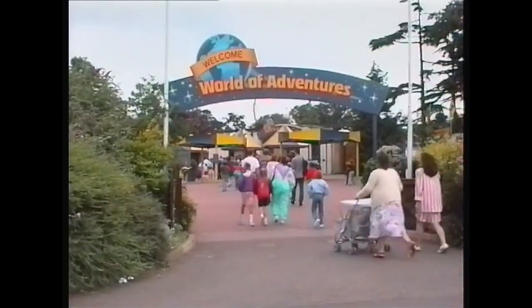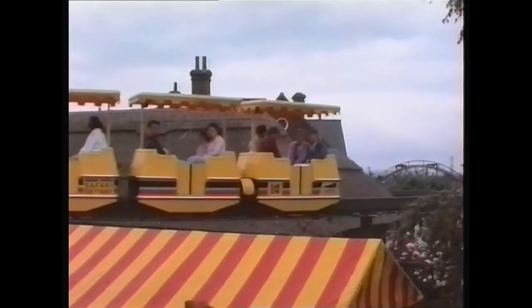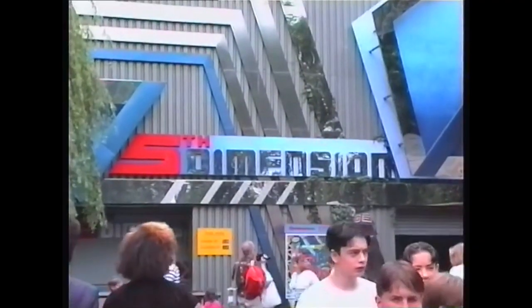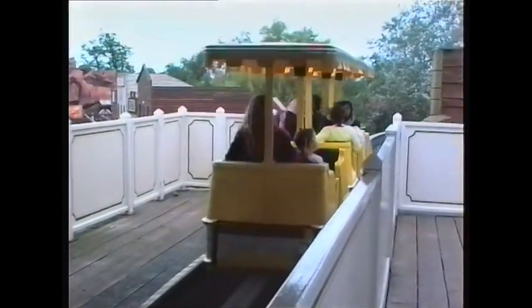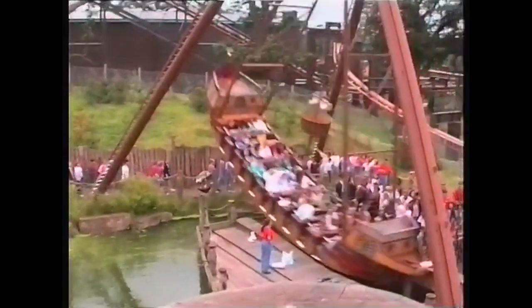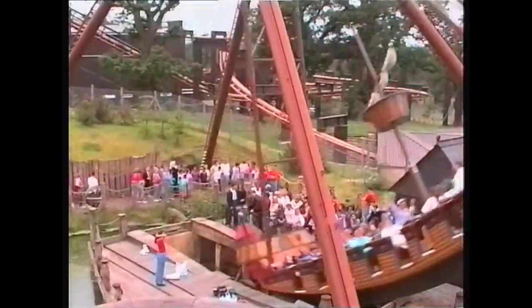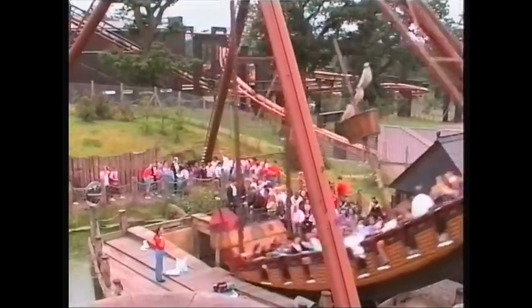When Chessington World of Adventures opened as a theme park in 1987, it had a wide array of rides, from the Runaway Mine Train, to Dragon River, to the Fifth Dimension. But these rides could hardly be considered to be a headline attraction. And although Smuggler's Galleon added a level of thrill to the park in 1988, it was nothing like what was to come.